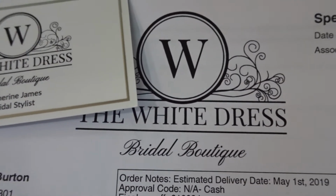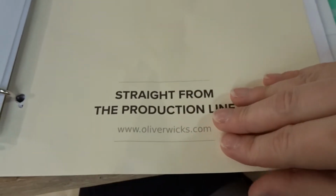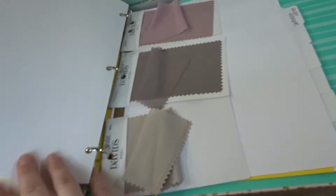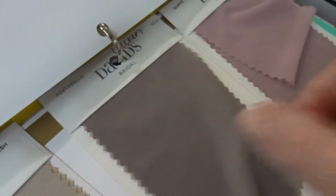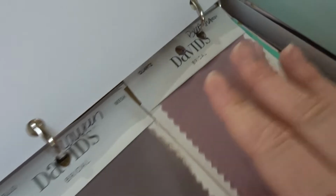And then we have our wedding dress, who I went through for the wedding dress that I got. I've got Jamin's suit information in here that he ordered online, his special custom suit. I've got the bridesmaid dress swatches. We did go with David's Bridal. I really like the look of the colors that David's Bridal had, and it was just really easy to match all of the bridesmaid dresses together.